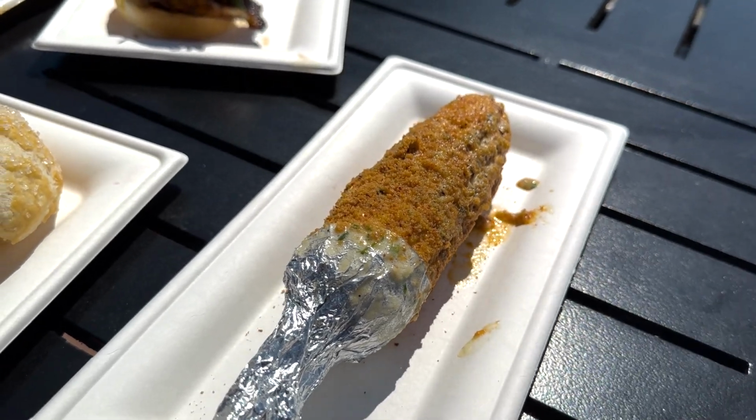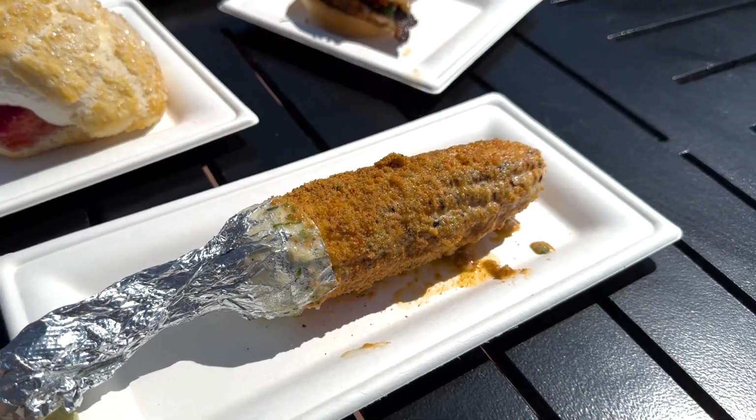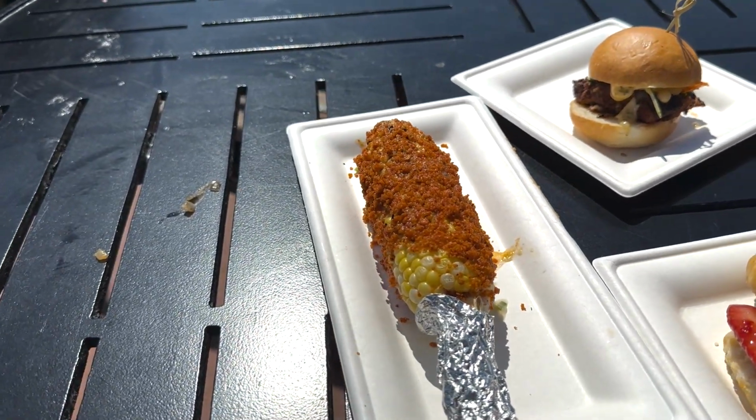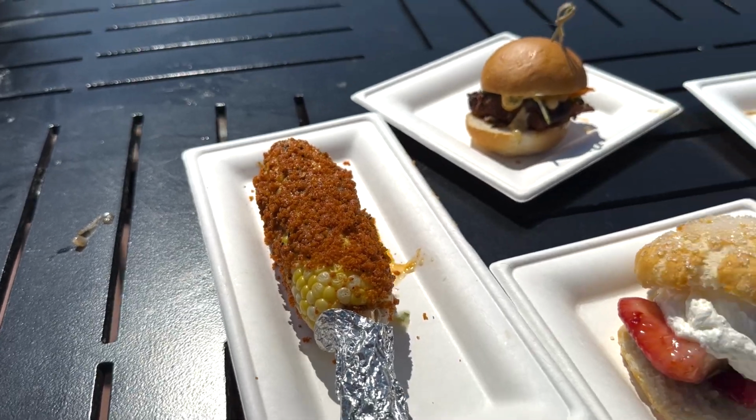So come back for my Garden Graze video to be able to see if this is good or not. But please make sure you realize that this one with the savory garlic spread and corn chips is not vegan and not part of the Garden Graze. All right, let's dig in.